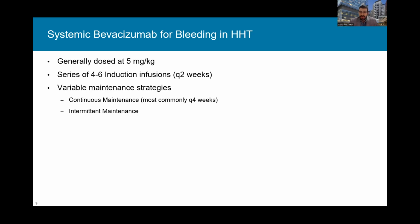We usually will start a patient with a series of 4 to 6 induction infusions, which are given every 2 weeks. This is just given by itself, no other medications given with it. And then if a person has a good response to that, which we find out pretty quickly, within 2 to 3 months, we will really know how a patient will respond. If they've had a great response, then we'll continue, in many cases, by giving what we call maintenance infusions, or continuous maintenance, where we can give an infusion every month, every 2 months. We can start with every month and then space it out. I have patients that are getting infusions every 12 weeks, so quarterly, 4 times a year.